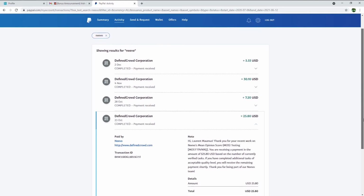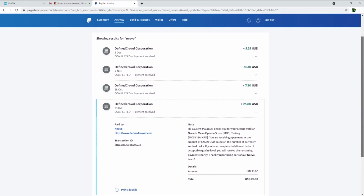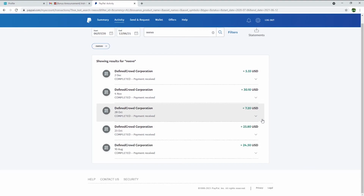Something important to note as well is that payments can take a while, but you will eventually receive your money. I remember that at least one of my payments took weeks to be received, and another one took a couple months, so be very patient. To sum up, Nevo is one of the best paid websites I know. However, the amount of jobs they send you will be very irregular compared to paid survey websites.